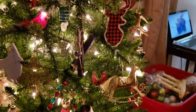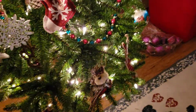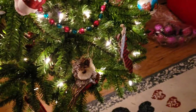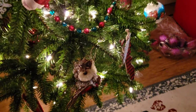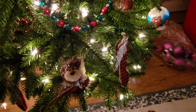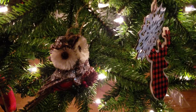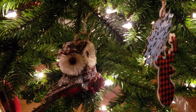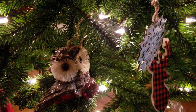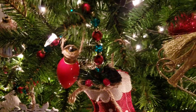Let's see. Like I said, I don't have a whole lot on here. I found a lot of these little things at Dollar General. I never could find any at Dollar Tree. Most of them were already gone, the kind I like. That little thing there, I'm thinking came from Dollar General. There's one that came from Dollar General.